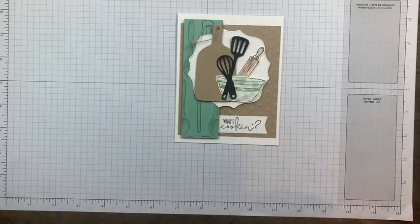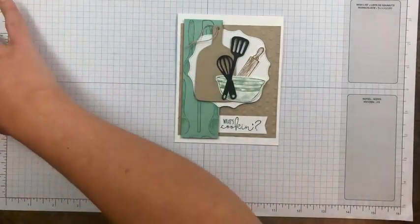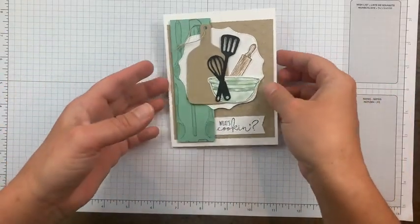I just realized I forgot to get something out. Hold on. Inevitable. It's always I forget something. And I usually remember immediately.